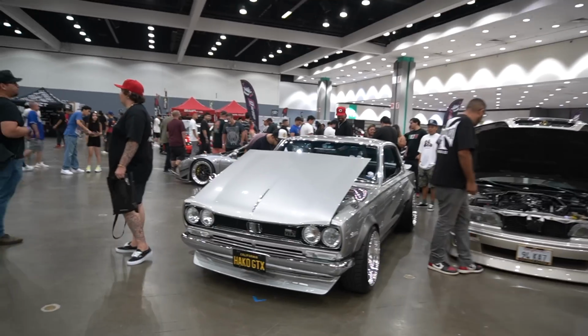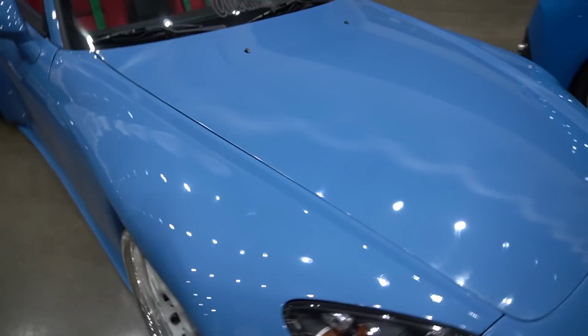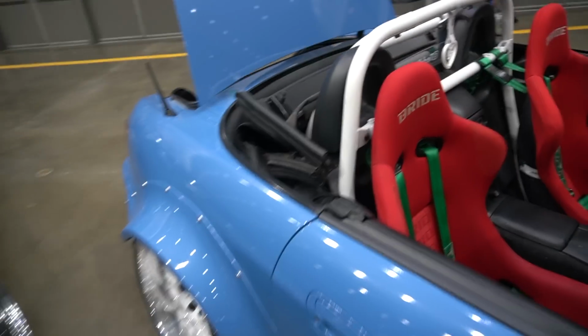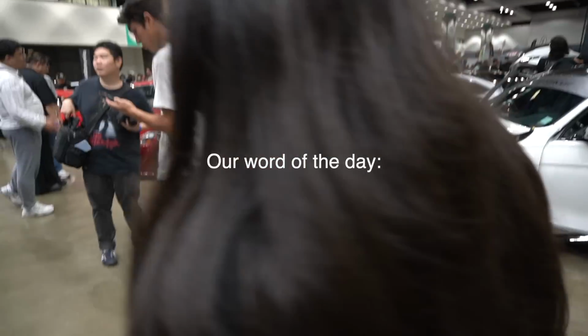What's up, Snapchat? What's up, Snap fam? Wait, I like this color. On camera. What do you think? I think it's cool. I think it's bitchin'. You think it's bitchin'?